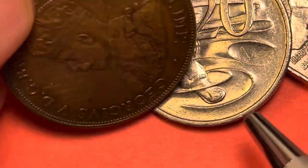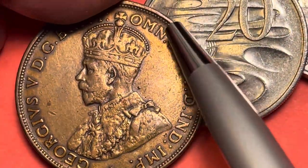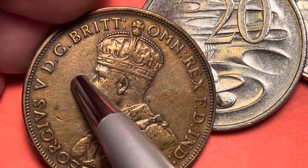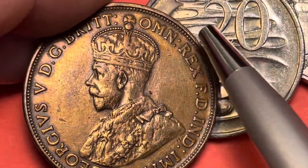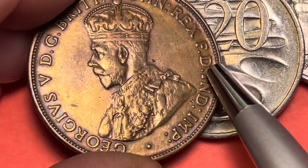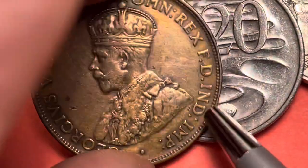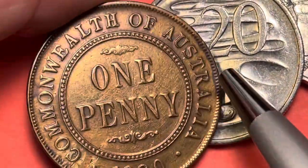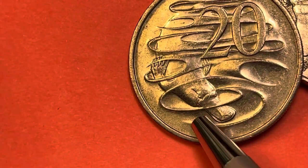And then, what the hell is this? Oh, it's a George V coin. This is the old school coin. George V, DG, King of all Britons, and Emperor of India, Imp. So this is a George V one penny from the Commonwealth of Australia from 1920. We'll get that out of the way, too.